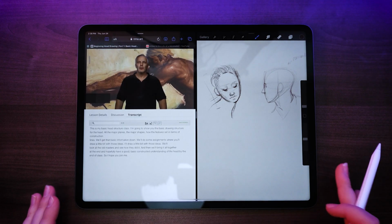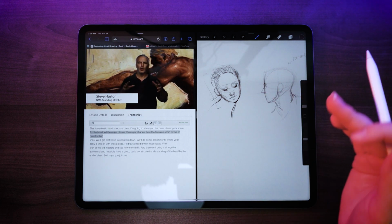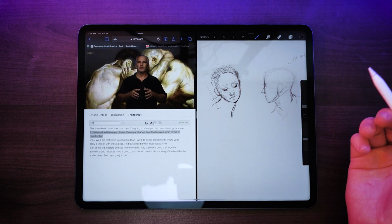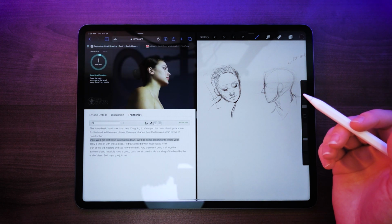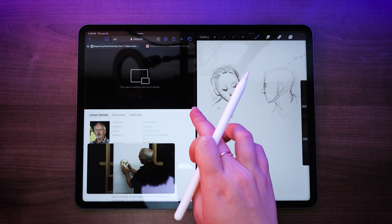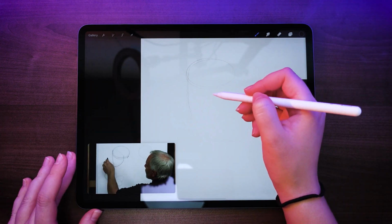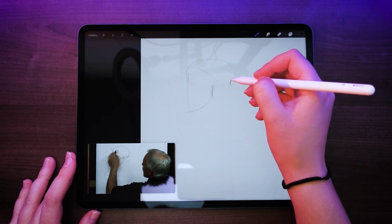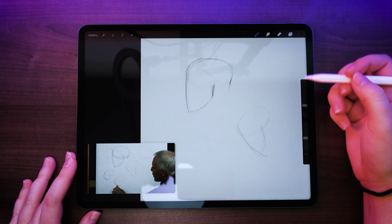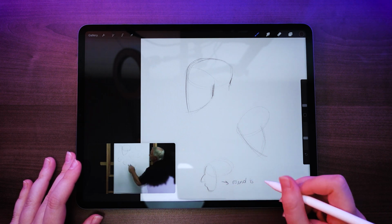For example, I am taking this course at NMA, New Masters Academy, that talks all about heads and how to draw them. Even though I have graduated with a bachelor's in illustration, I think learning is always good. So I love to learn from professionals. What I like doing is having the lesson like so, and then just drawing while I'm following along as the professional explains or draws. This is how I multitask and how I learn to draw better. But I'll show you another fun thing with this feature later on.